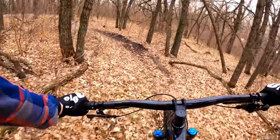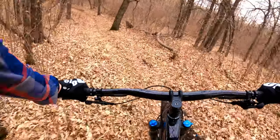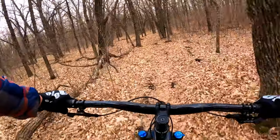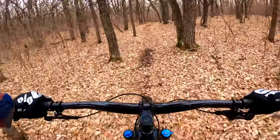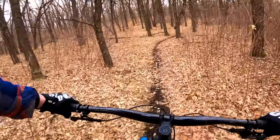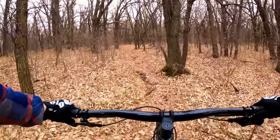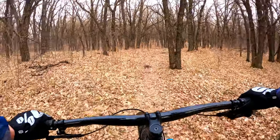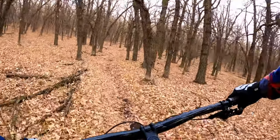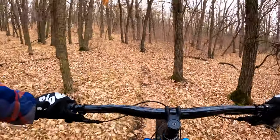Can get a little slimy down here even in a dry summer. You gotta take that corner easy. Jump is primed to be jumped, but there's a tree right in the aiming. And if you saw the video of me returning a lost dog, this is the trail it chased me down on. The owners didn't even come and pick it up, but check that video out. Pretty entertaining. Right here, I am absolutely terrified.